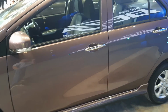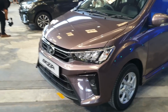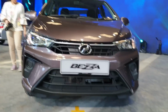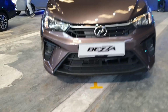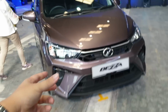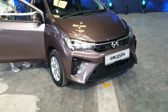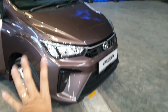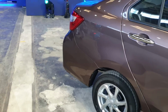Let's comment a little bit on the styling too. The front end, they've revised quite dramatically, and I must say that it does make the Bezza look a lot sleeker with the thinner headlamps. At the front, disregarding the fact that it's LED or not. Even if they had maintained this as halogen headlamps, this is still a much sleeker looking front than before. I appreciate the touches of gloss black trim at the edges. It does show that Perodua has put in the effort to refine the styling of this car.